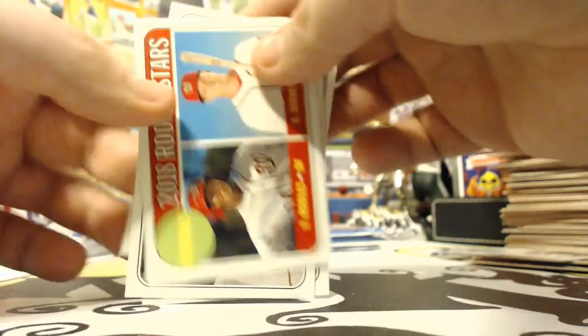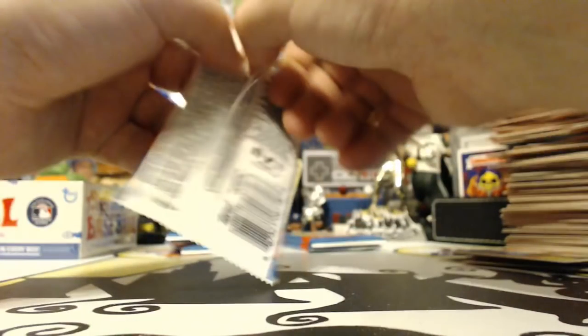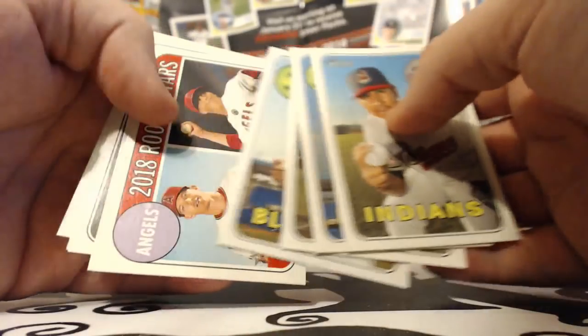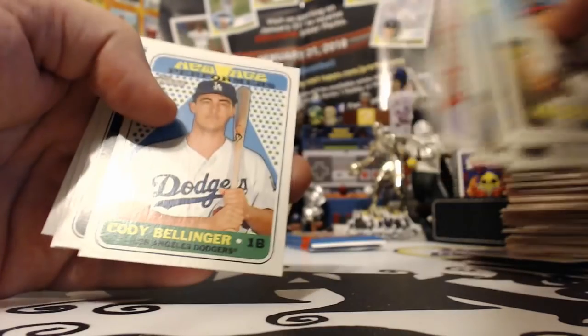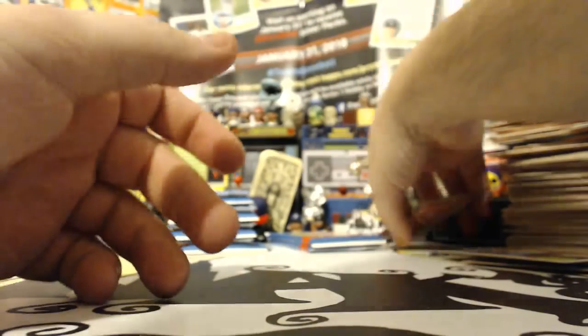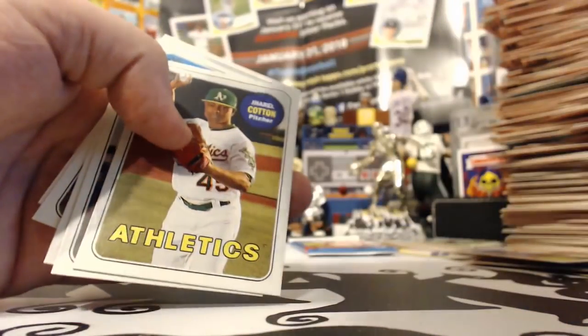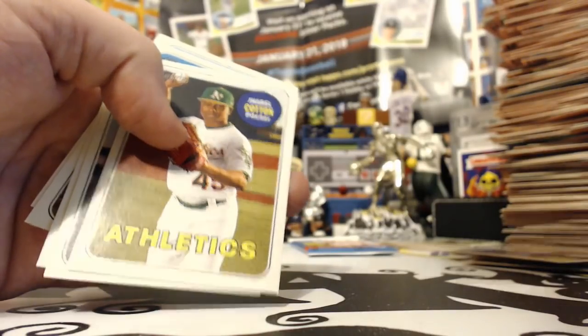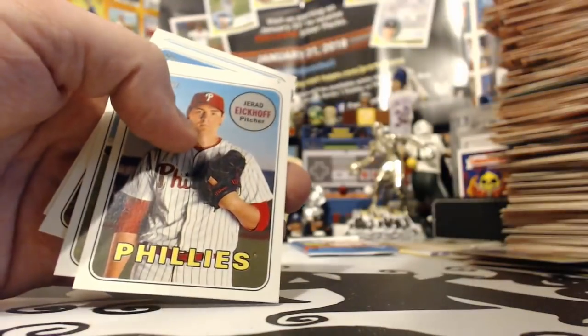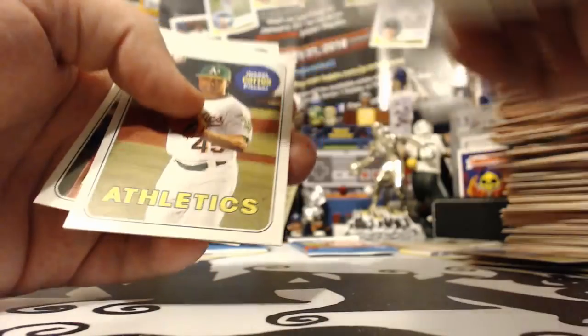Victor Robles, rookie Nats. Cody Bellinger, New Age Performers. Ian Happ. All right, it's not the Jay Bruce variation. No short print there. No color swap.